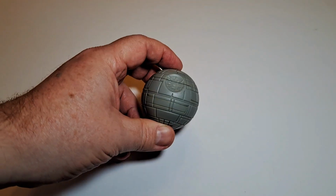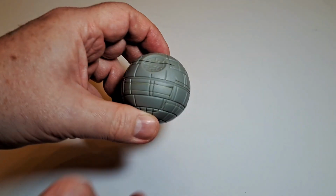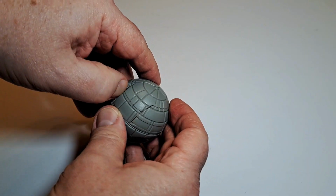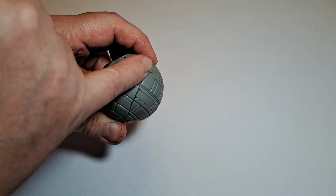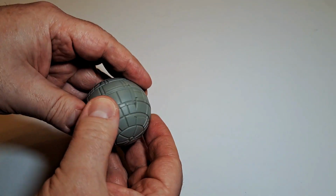Also got this. That's not Star Trek. But they also had a random Death Star lying around. I've no idea if it actually does anything. I can't decide if these lines here are because it opens or whether it's just the way it was put together. So I might have to have a little fiddle with that in due course and see if it does actually do anything else. But it may just be the way it's been constructed.